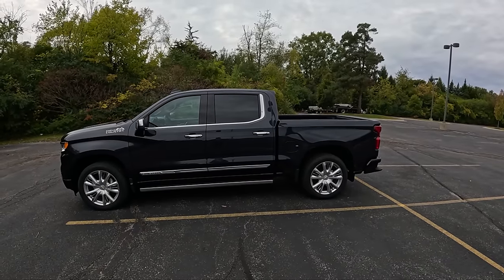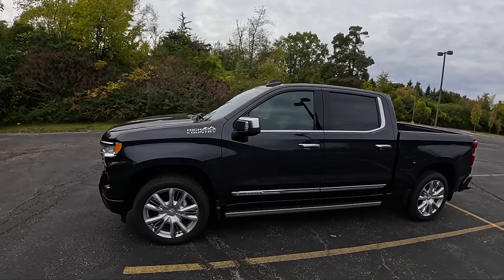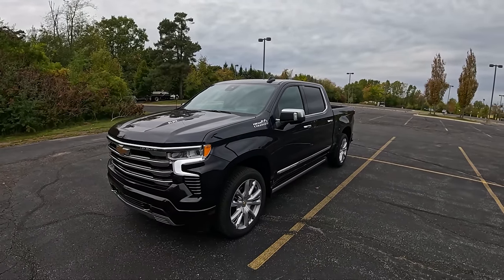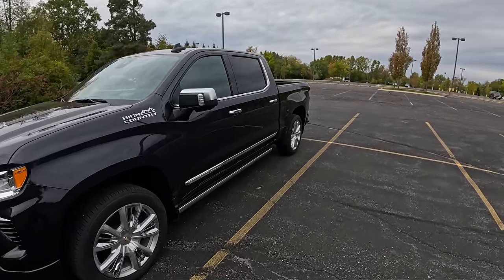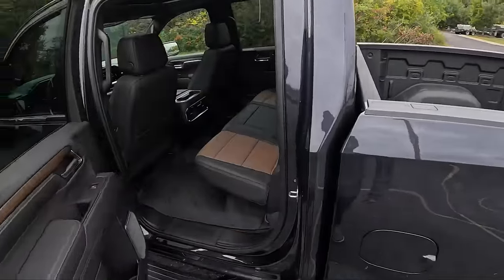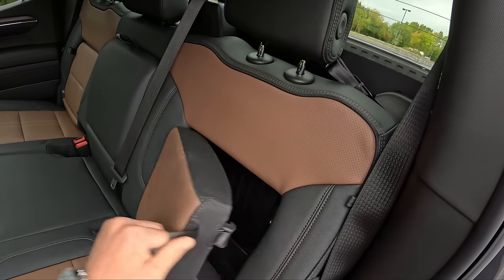I haven't spent a ton of time in the new Silverado except for the Trail Boss and the ZR2. And I wasn't blown away by those two trims, but this is actually very, very nice. If you're looking for a truck that is almost bordering on a luxury vehicle, this High Country is really, really close. Interior materials, quite nice.